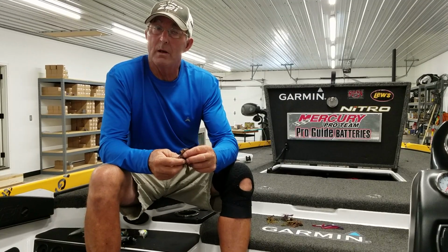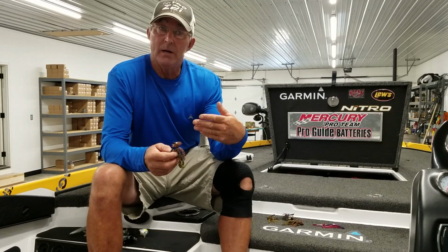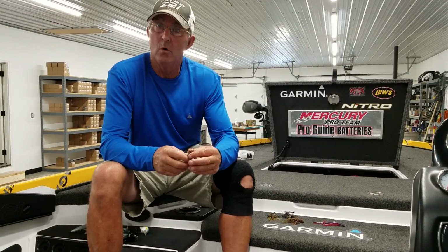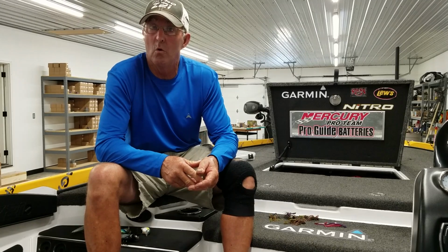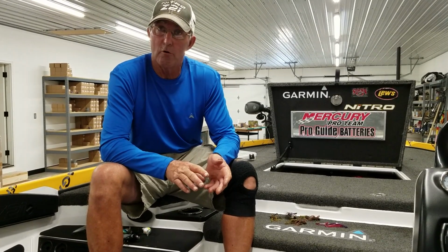What I'm keying in on, I'm going into the creeks and finding where the channel swings into the bank, where there's a point, or the channel swings and breaks away. And those fish there are relatively shallow, especially in the morning, anywhere from 5 feet to about 15 foot. And there's been some topwater fish showing up too.